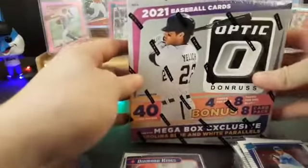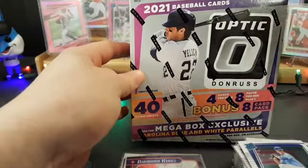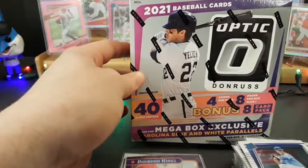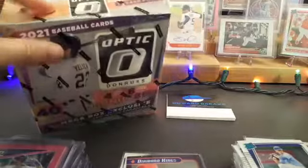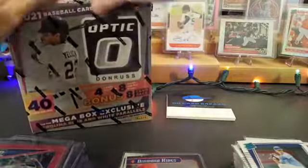And with that being said, we're going to jump into our big boxes here tonight. We've got two of the mega boxes with the Carolina blue and white parallels. There'll be eight four-card packs, the base packs, and then one eight-card bonus pack that'll have those parallels in it. Hopefully we'll find another numbered card, maybe another sneaky auto in there.